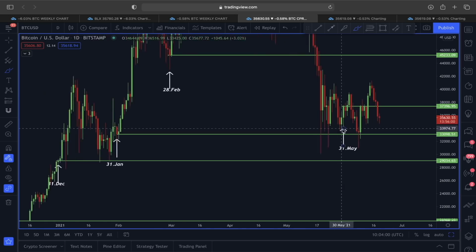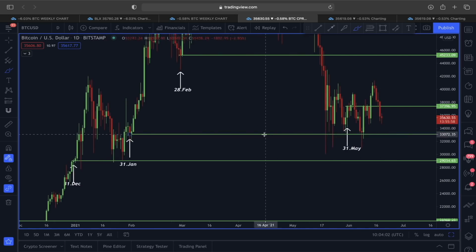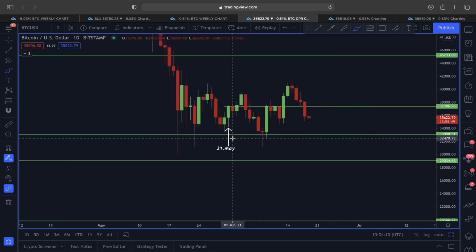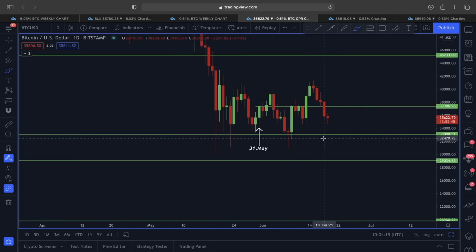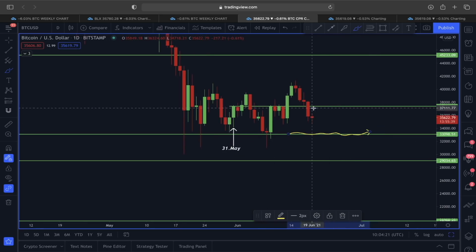33,200 area. So now this 33,000 line here to the downside is the monthly candle close of 31st of January, because the 31st of January candle closed around $33,000. So now if this trend is going to continue to the downside, we are going to focus around this 33,200, 33,000 area as our potential downward price target.